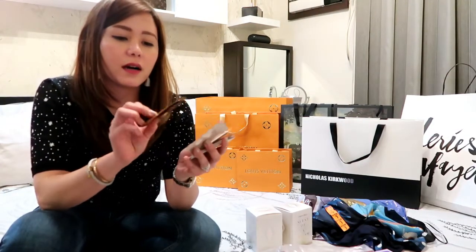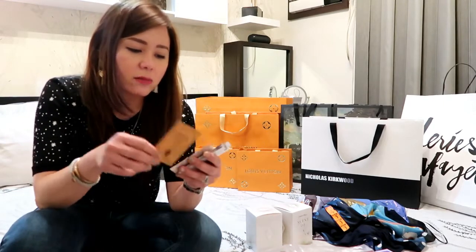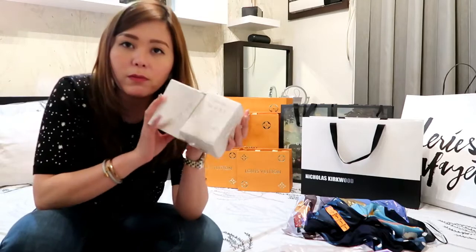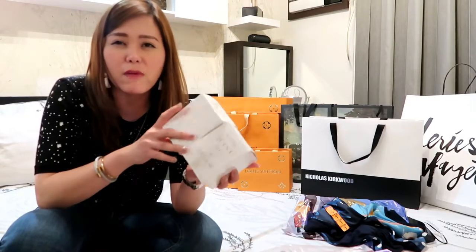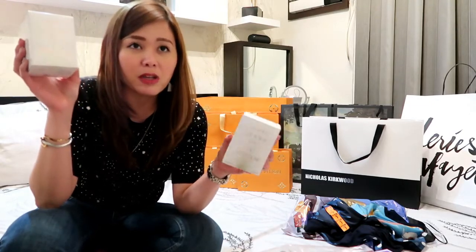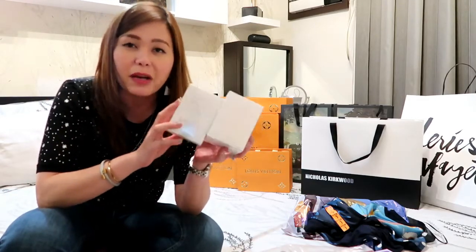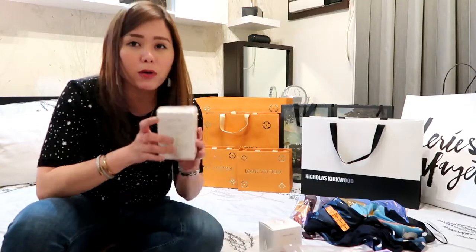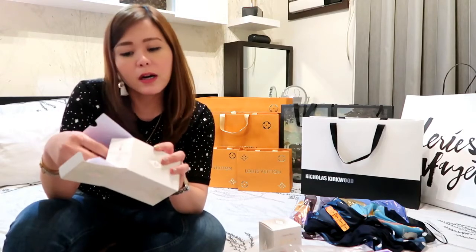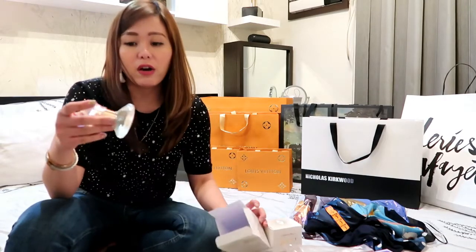So, I got magic cream in sachets, Wonder Glow in sachets, another magic cream, and Wonder Glow as well. So, also, I got this perfume for free because pag more than 75 pounds, you get free perfume. But actually, the free one should be 100 ml. But since they ran out of stock, ang available na lang nila is 30 ml. Which I'm still happy about kasi sobrang bango nito. At ang ganda ng packaging pa rin, as usual. So, the perfume is called Scent of a Dream.